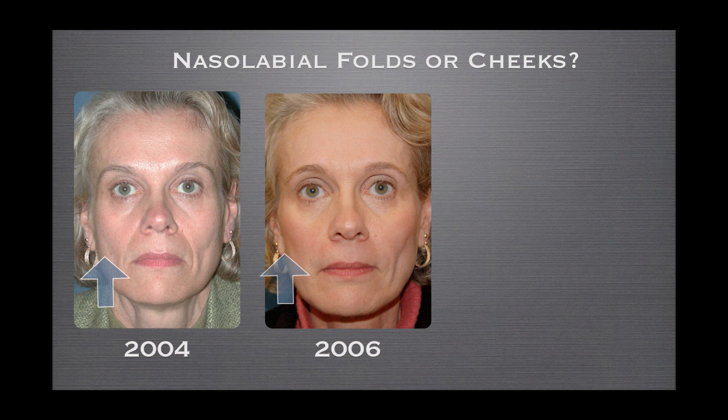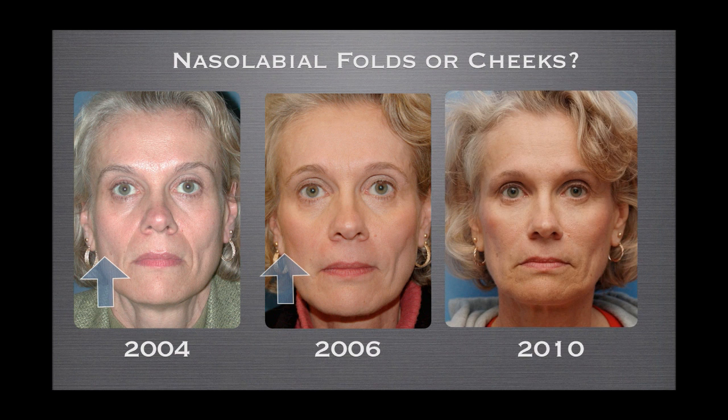But in 2010, we began to turn my attention away from the nasolabial folds in more of an upward direction and treating under the eyes and the cheek area. And I think you'll agree that she actually looks better in 2010 than she did in 2006. So I think in answer to the question of nasolabial folds versus cheeks, you can treat both, but the emphasis should be on the cheeks and then treating the nasolabial folds second.